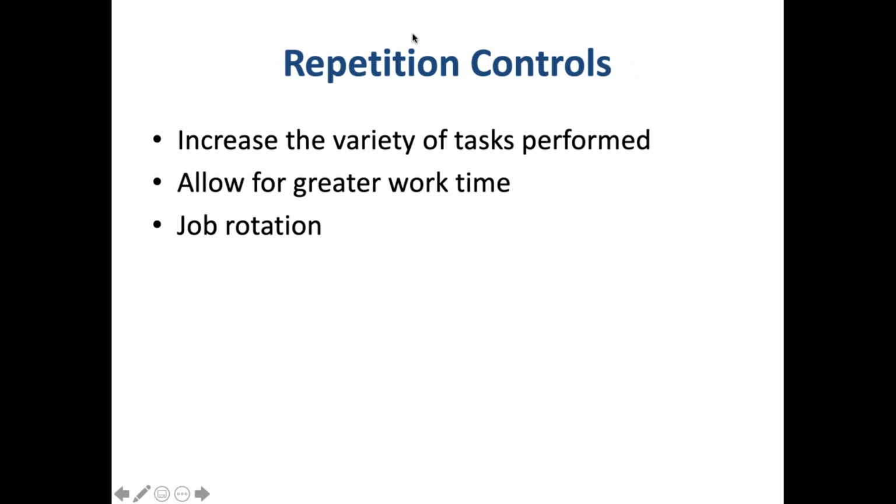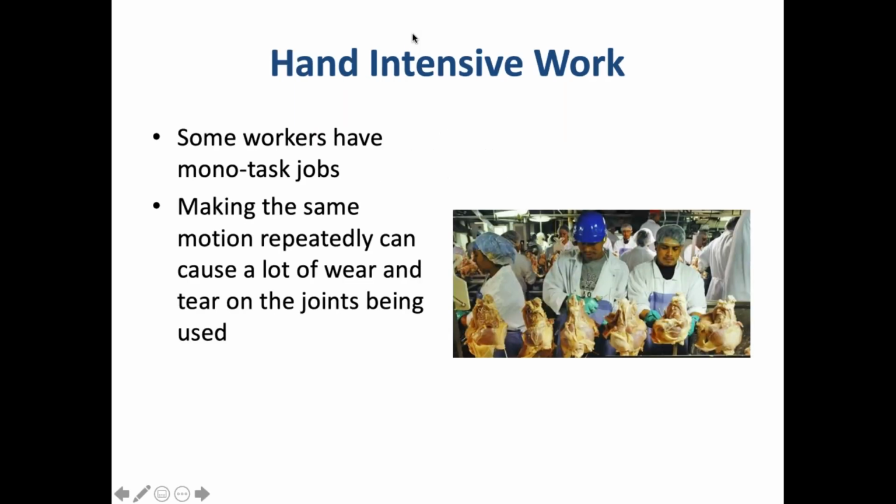Increase the variety of tasks performed. So in other words, if you have tasks that are repetitive like this, you can have several workers trained to do them, and then they can trade tasks. So this guy is screwing devices together, and the other guy is lifting boxes. They can trade tasks midday. So they switch off, and neither one of them is doing the same job for 8 hours during the day. So job rotation.